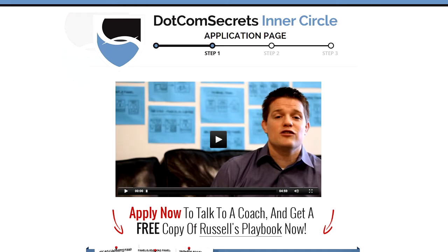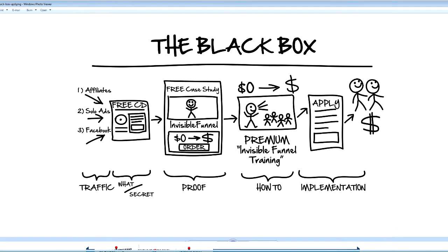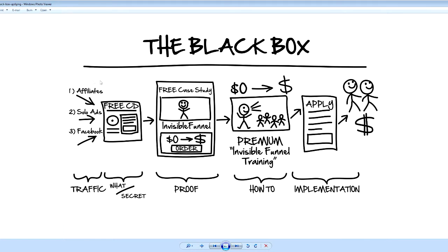There we go. Okay, so as you guys know, as we've been going through this training process, this is the funnel that we're all building out, right? Which is the black box. And as you notice, there's some pieces. We spent the first couple weeks focusing on the free plus shipping product. We then talked about the invisible funnel, creating out this entire funnel. We gave you guys more training on this than I think anyone could ever dream of, to really understand this part of it.